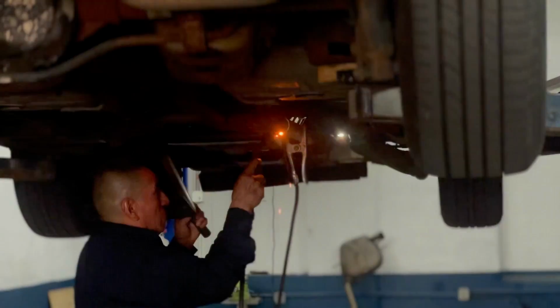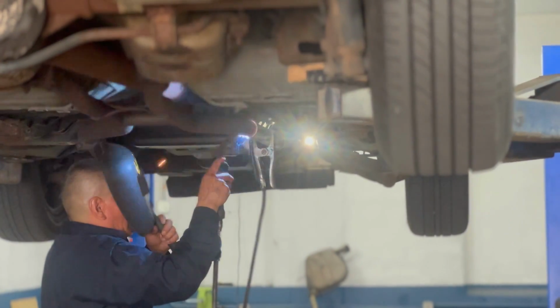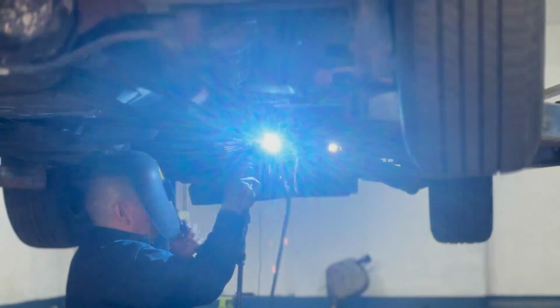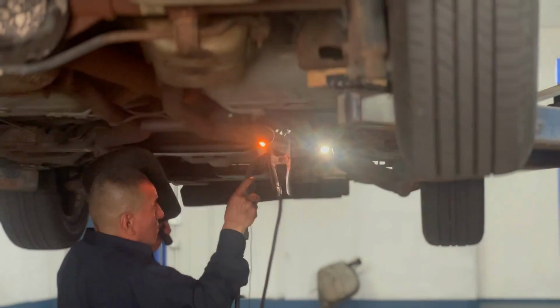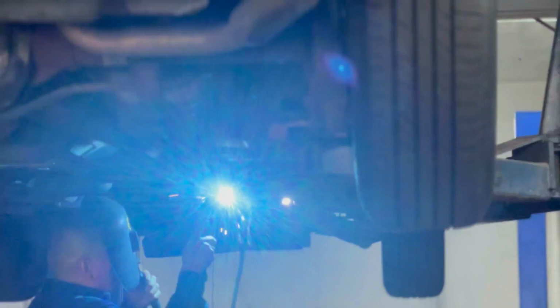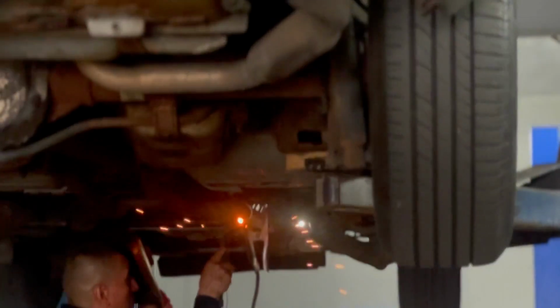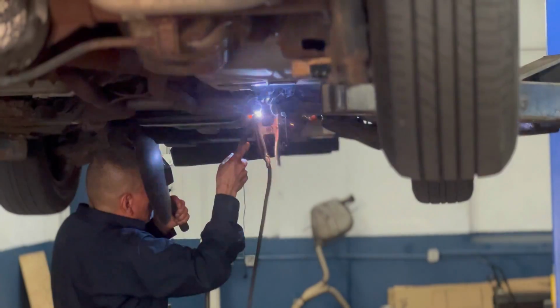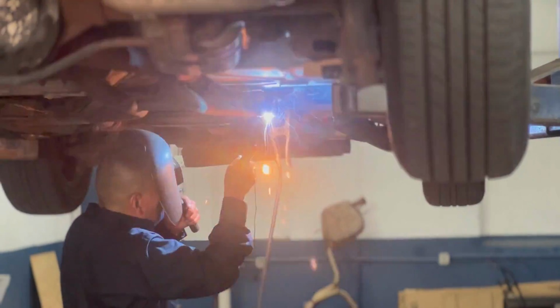Now we have the new piece of metal being welded on, and all of this takes place in a matter of 10 minutes. So 10 minutes, you drive in, you drive out. No extra added steps. It's really quick, painless, easy. So I'd highly recommend King Muffler in Corona, Queens if you guys have an exhaust leak and you guys are in the area.